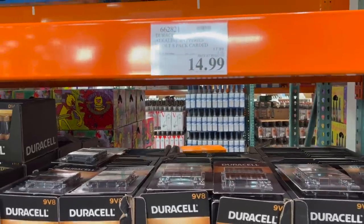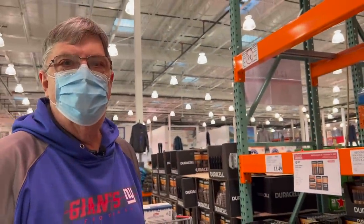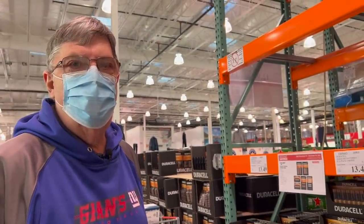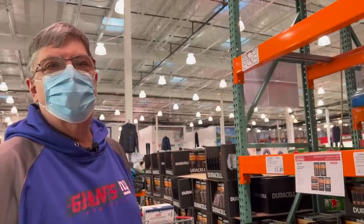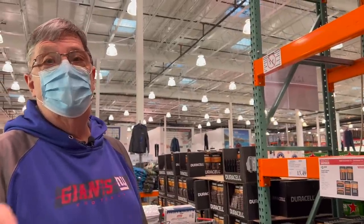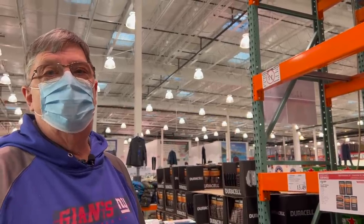We got so bit by not changing our batteries. At 4 o'clock in the morning, our smoke detectors went off and we couldn't figure out which one it was. And it went through the whole house. I went through and changed every single one at 4 o'clock in the morning before I found it. And the very last one in the house, that was the one that needed changing.